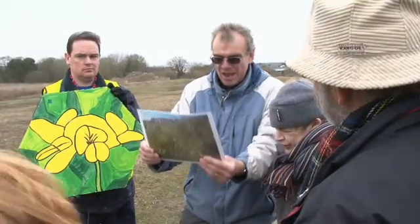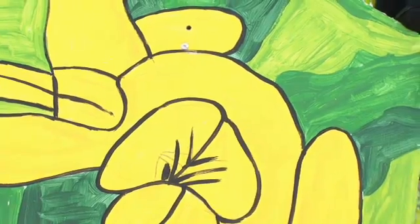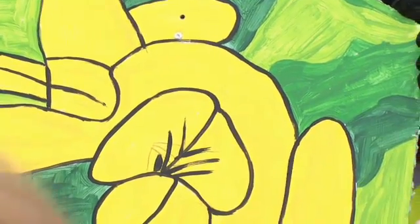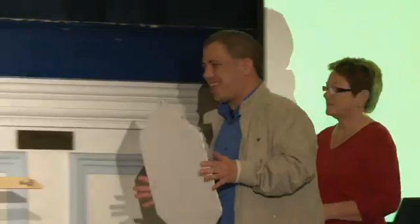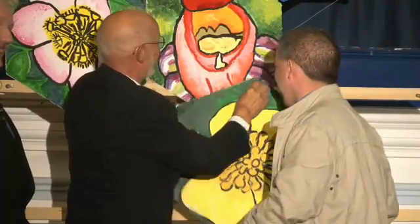Okay. And that's some artwork that Alec did, and the team have made 20 of these, which will be in the centre, and they all match together. They go together to make a fabulous display.